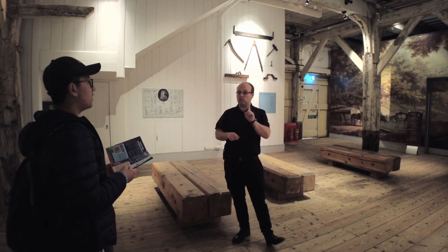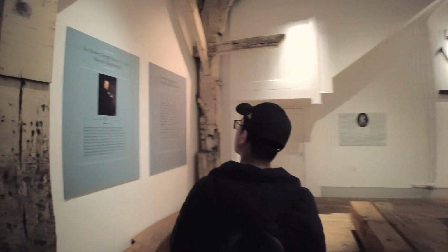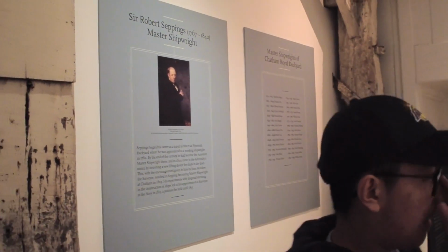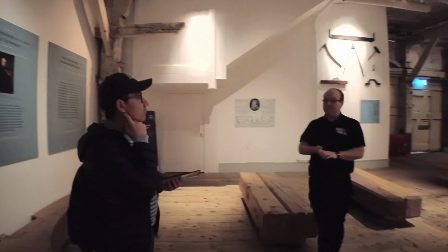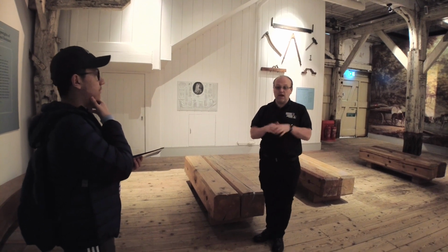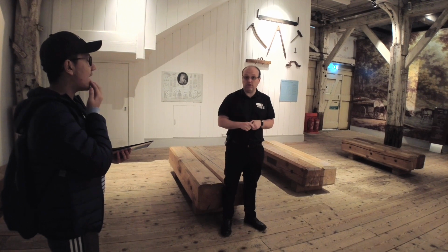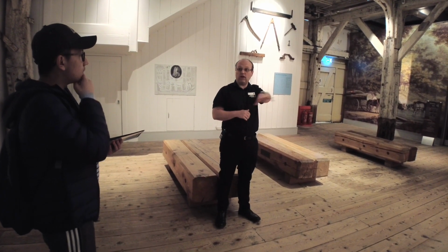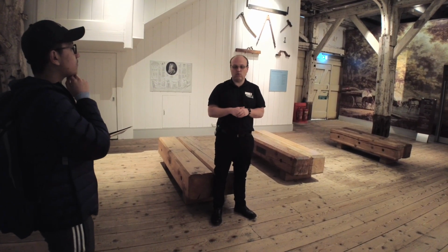There's one other character you will meet, and that's this gentleman here, Sir Robert Seppings. Now, he was the shipwright here at the dockyard just after the Battle of Trafalgar, and he was responsible for fixing the Victory and all the other fleet as well. So he's a very important man that you'll meet along the story. As you go through, because of the projections, in certain areas it might be a bit darker than you might be used to, so just mind your step as you make your way through. And in other areas it's made to look like cobble streets from the old Georgian days, so mind your step as well. It's a bit of a trick.